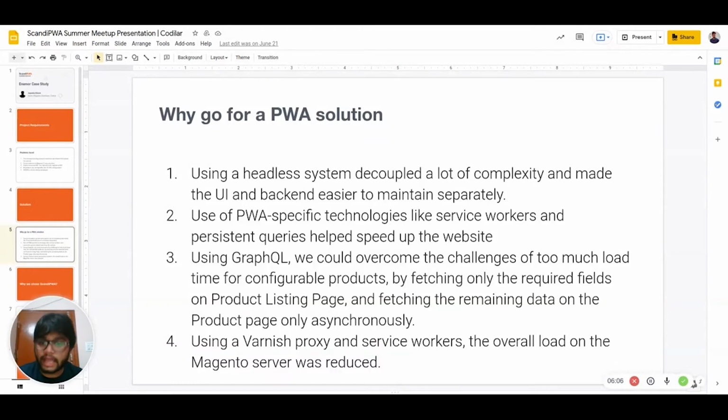I know Magento already has the GraphQLs for products and stuff ready, but we did some customizations on top of it to sort of do what I just discussed on the listing page. And that helped us a lot.